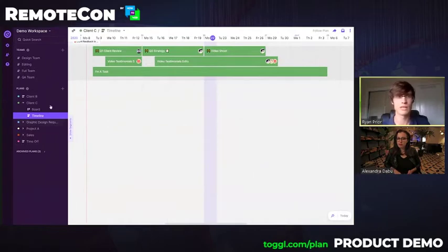So the easiest way to think about a plan is that it's a way to categorize tasks. So if you're an agency, you might use clients like this. You might also choose to use projects. It could be like a website redesign or something like that. If you're a product team, it might be a feature that you're building, any kind of way of categorizing tasks.